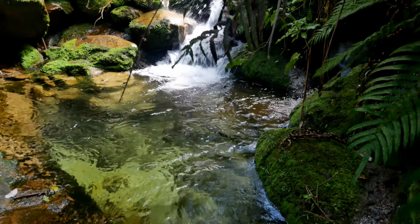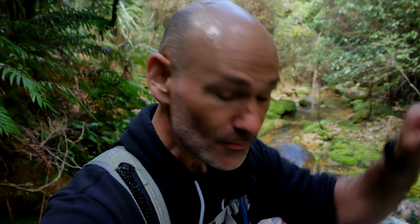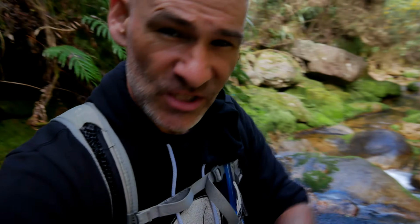So we found our first hidden swimming hole of the day. Definitely deep enough to be considered a swimming hole. I'm not sure I'm gonna jump in yet. I'm gonna keep pushing on, see what else we can find. But possibly on the way back, I'm gonna have to take a quick dip in that beautiful hidden swimming hole.